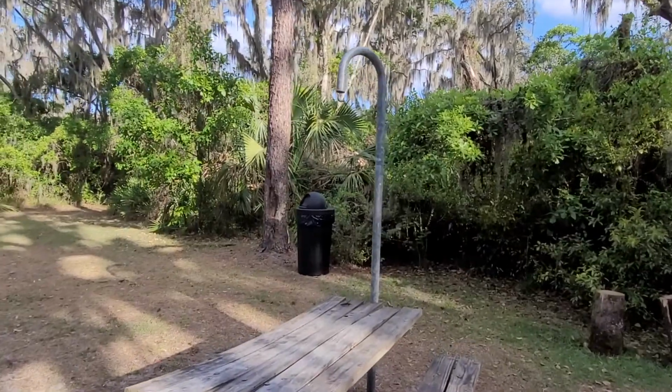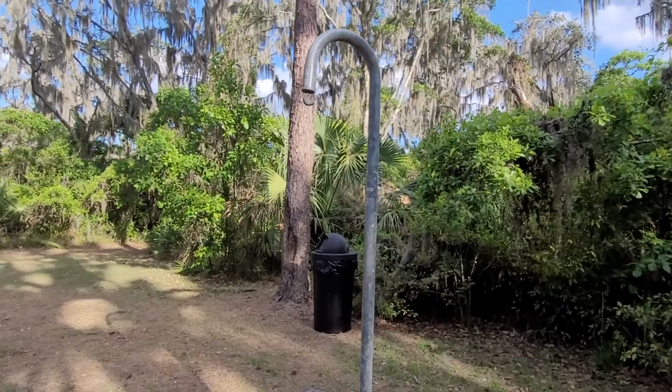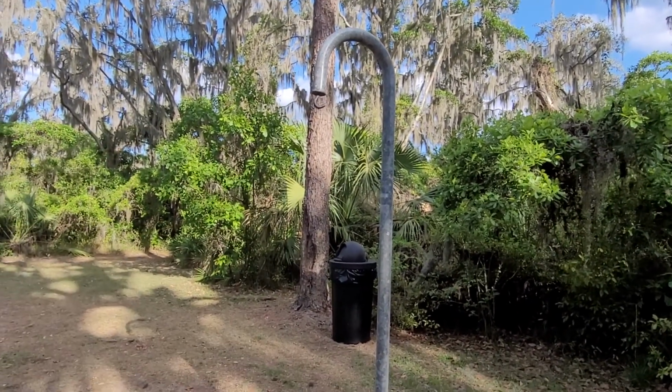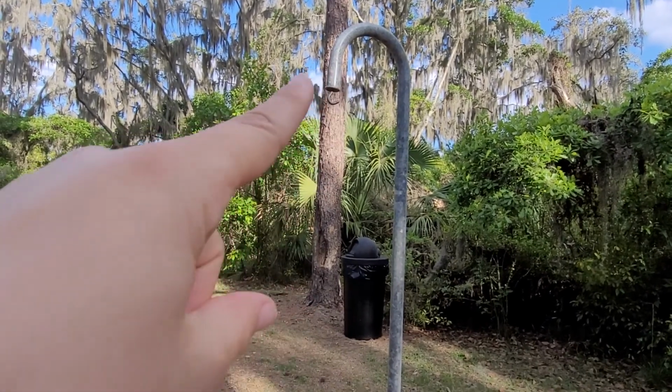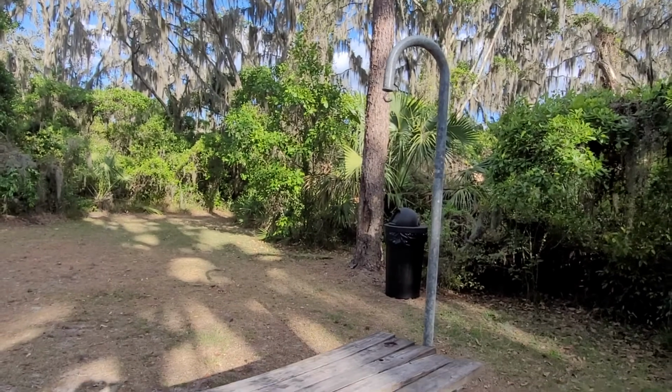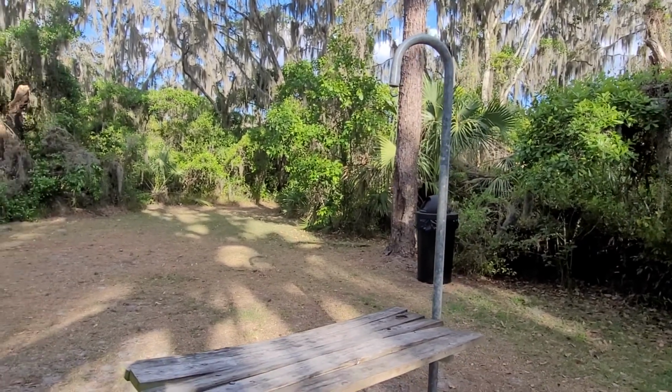So this right here, Brian asked, I'm pretty sure this is a hook. So what you do is you hang all your food, anything that smells like toothpaste or anything like that, on this hook, and that way it stays off the ground and away from you in case there are any bears.